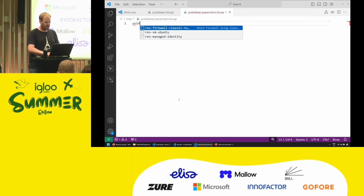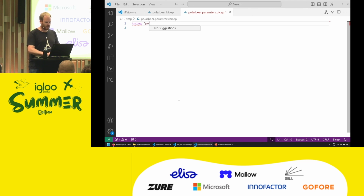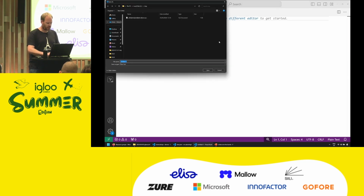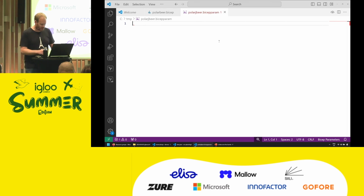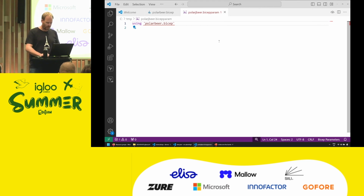So if I now create a new file, and I call that polarbear.parameters.bicep. See how I'm sneaking in parameter files. I can reference, just kidding. We're going to call it temp/polarbear.bicepparam. Sorry, that was a JSON reflex coming up. And now I can say, hey, I'm going to provide values for this bicep file, polarbear.bicep. And it's going to say, hey, there are errors here, because there are mandatory parameters that you didn't specify.